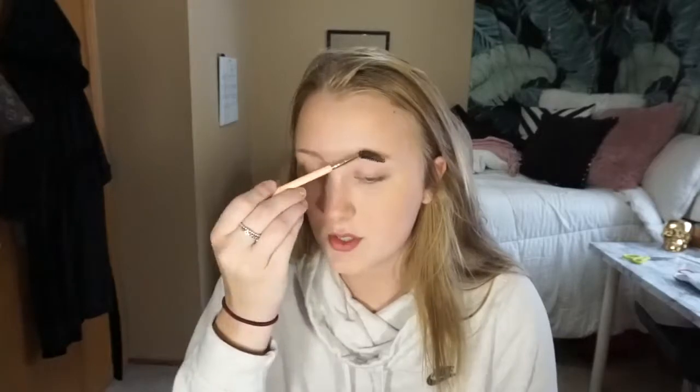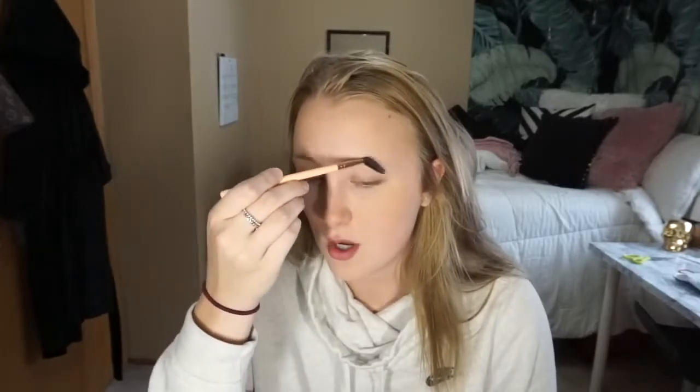And I'm going to use my Elizabeth Arden eyebrow kit. So lately I've been just kind of brushing them out and up. And then just filling in the sparse areas, which is pretty much just my tail.